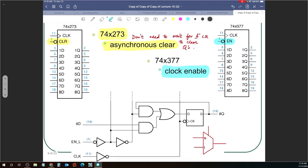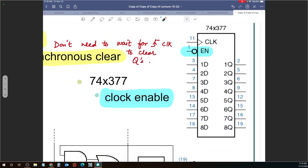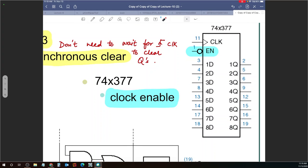Now let me show you how this works over here. Everything else is the same, by the way. It's still a positive edge triggered 8-bit register, 8 D flip-flops in here. So 8 things going in, 8 things coming out, responding to the positive edge. Here we don't have the ability to clear them. So how would we clear them here? How do you think we could clear? Meaning, what would I need to do to make all of them zero?